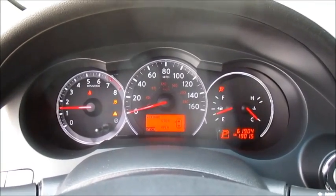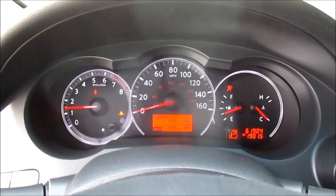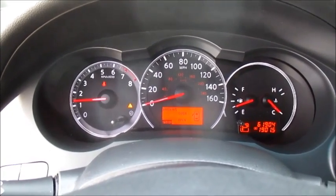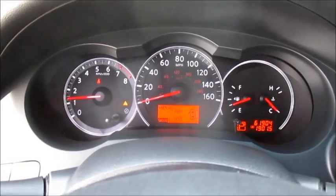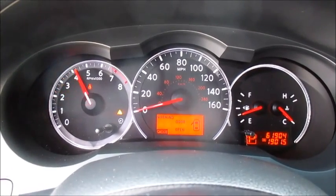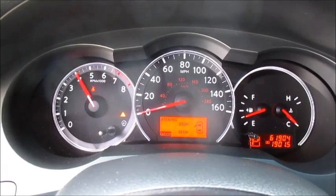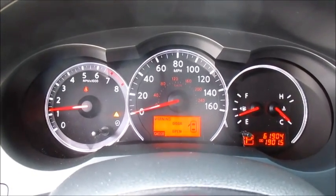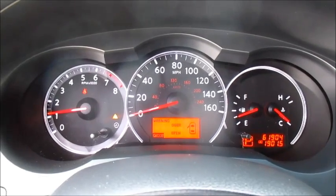And again, what you're hearing is Nissan's VQ Series 3.5 liter twin cam V6. Now this thing again cranks out almost 300 horsepower, and it just makes a wonderful noise. Just sounds absolutely wonderful. I absolutely love the sound of that engine, especially when it gets going.